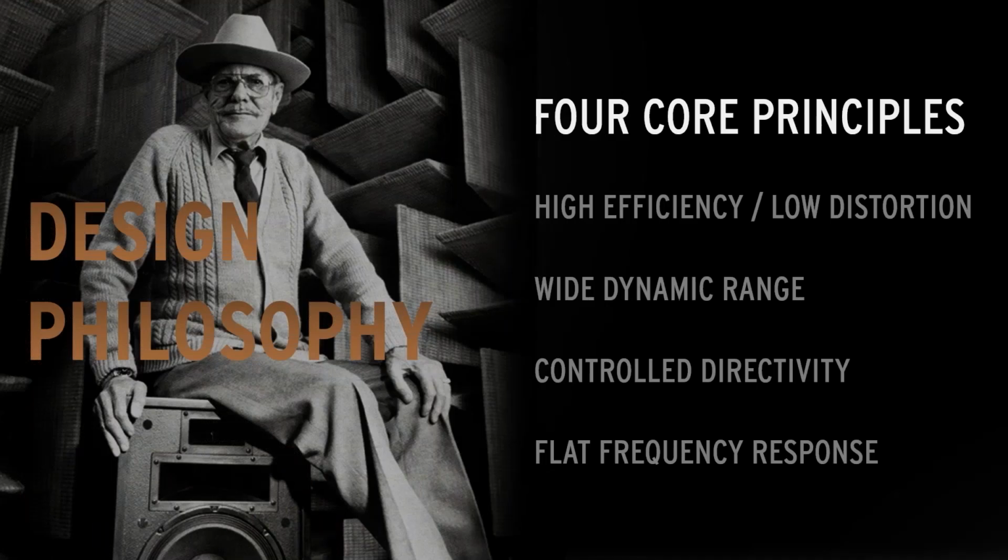Now, where does this all come from? Well, when Paul Klipsch was designing his speakers, he was looking at it from a number of different aspects, and most importantly, the design aspect of recreating that live experience. But his 4 core principles that he came up with for designing a speaker include high efficiency, low distortion, wide dynamic range, controlled directivity, and flat frequency response.